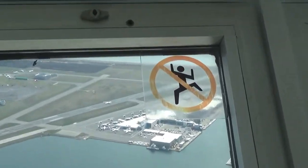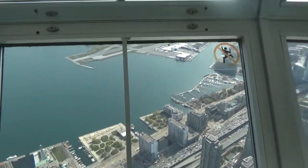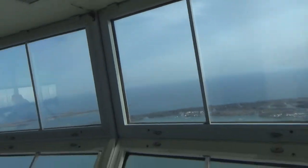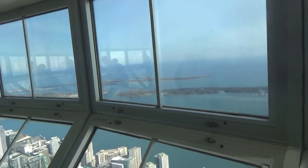And obviously, if you're watching this, use some common sense, people. Okay, still can't see Niagara Falls, but there's another view of Tommy Thompson Park, and there's the crowded highway. Yep, the Gardiner Expressway. That is where my bike broke down, right there. And that's about 5 kilometers.